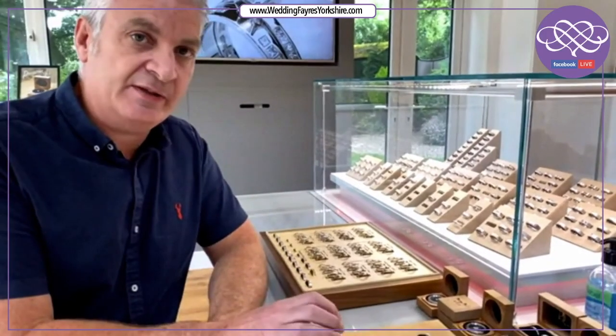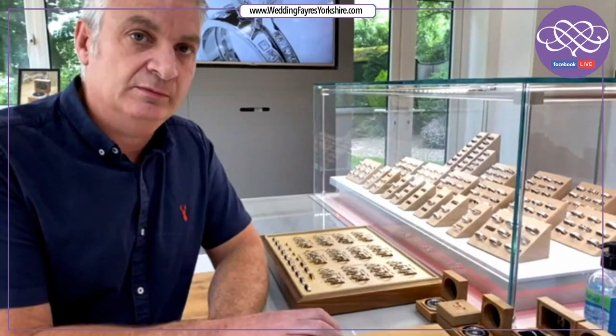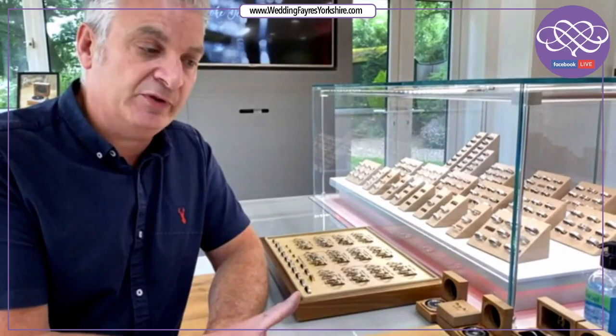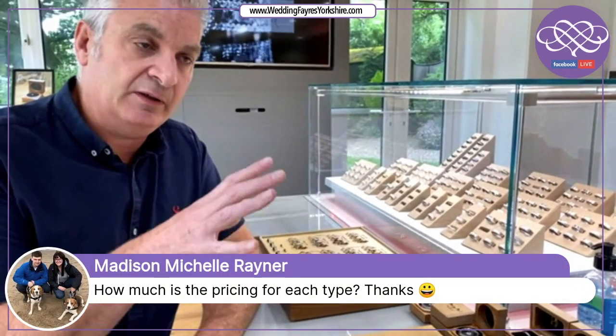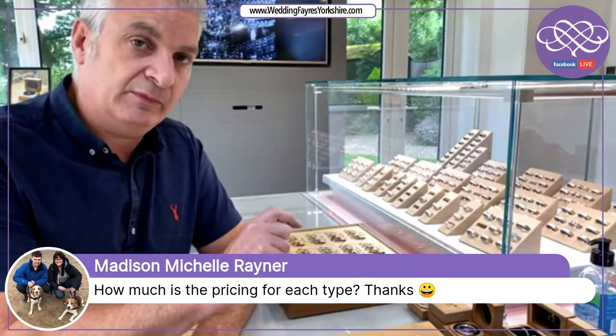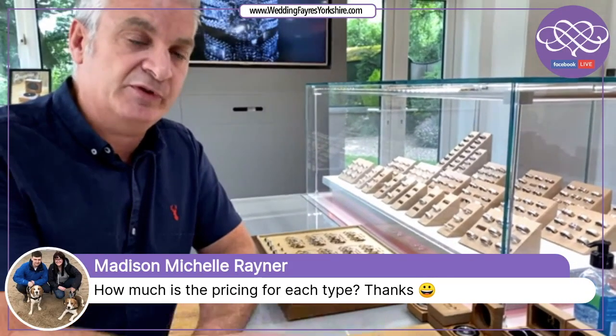And the price point on these is a lot less as well because it's not a precious metal. So it's a good one, and if someone's working to a budget, you can get very, very similar styles. So if your budget's a certain amount, then you kind of want to stick to that, then we can potentially use the titanium as another option to the platinum.